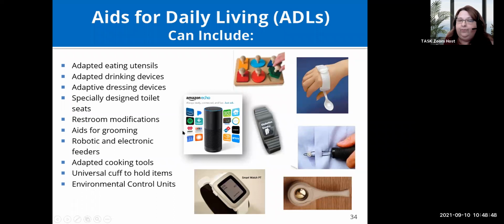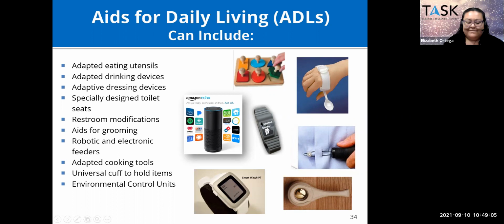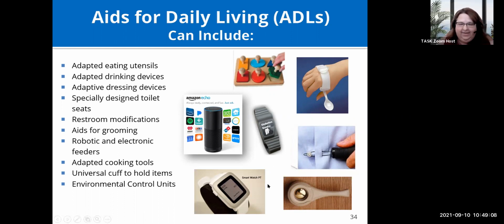Things like the Echo by Amazon, or the Google products. This is a watch that monitors glucose for diabetes. And then they have all different kinds of watches and talking watches and different things that can just help you. And up at the top here, we just have a puzzle adapted with larger knobs. Again, we showed you adapted books, things like that. Just anything that can help you. I have a reacher that I use because I can't bend, that helps me pick things up off the floor, things like that. So those are aids for daily living.